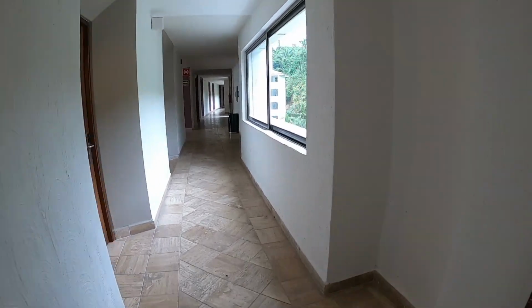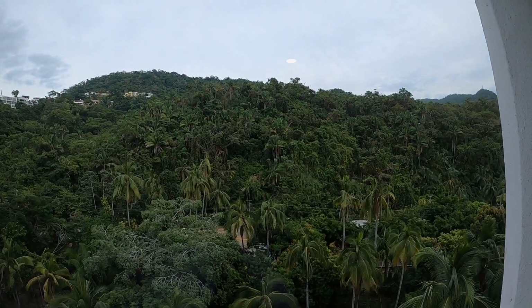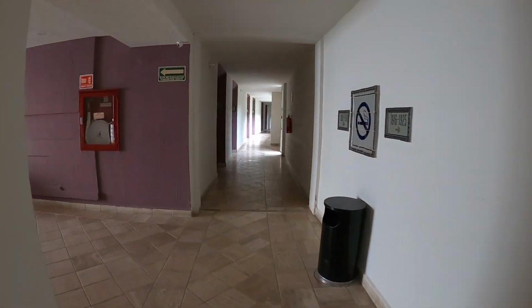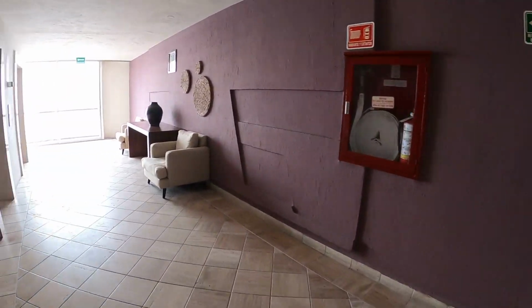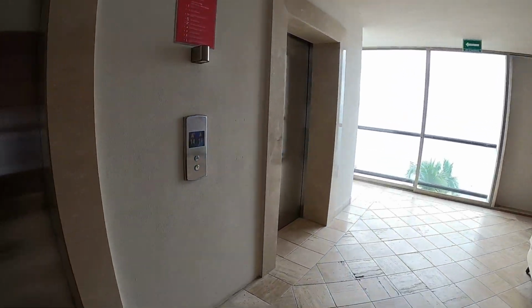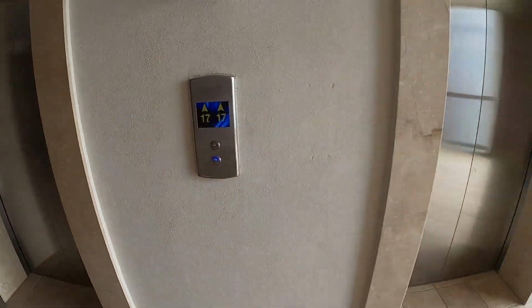Alright, so this is outside the room. You can see from the windows, very green outside. We're in the middle of the jungle. Now we're gonna go to the main elevator. So there's two elevators. We're on the regular tower.